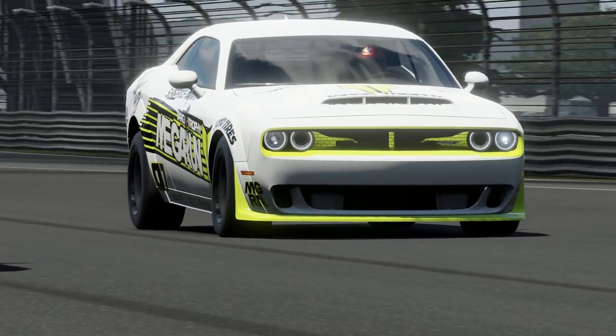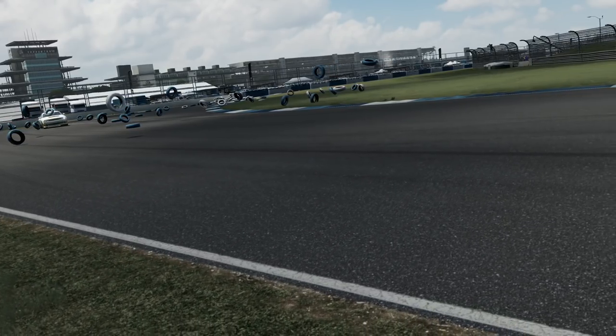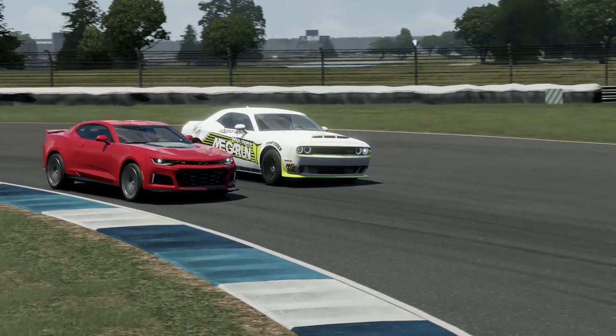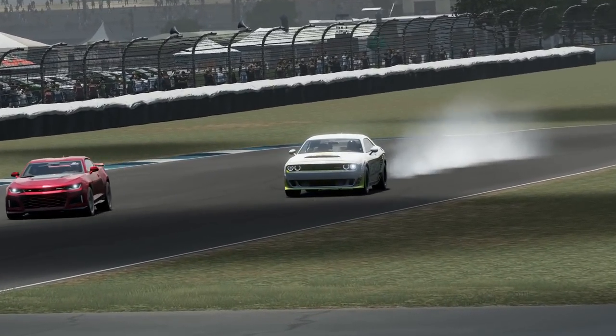Back towards the front of the race, it was a very, very big, brave move from the Demon in third. It was a big, big, brave dive from the Demon to try and find a way past the second place Camaro.